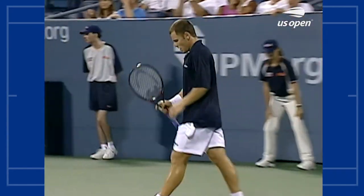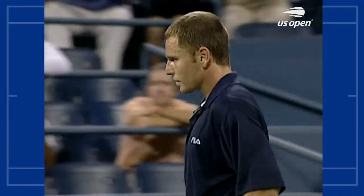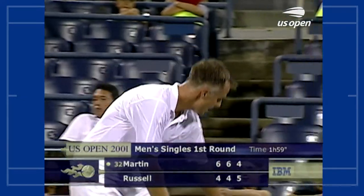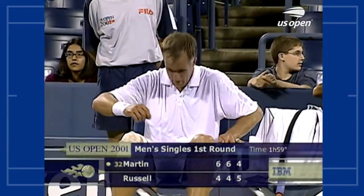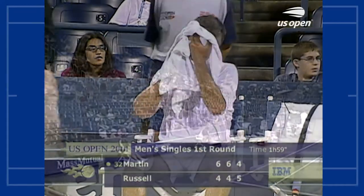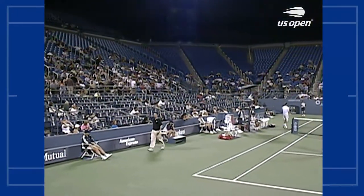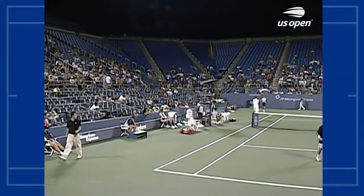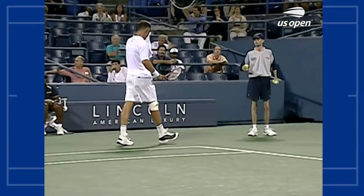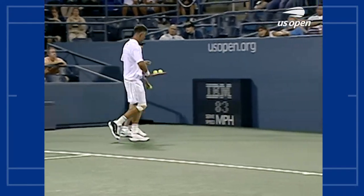And Russell holds. He's up. 5-4, third set. Russell leads 5-4. Time being called by Tony Nimmons for umpire. Todd Martin coming out. And medalist match 5-0. Third set. Leading 2 sets to love.